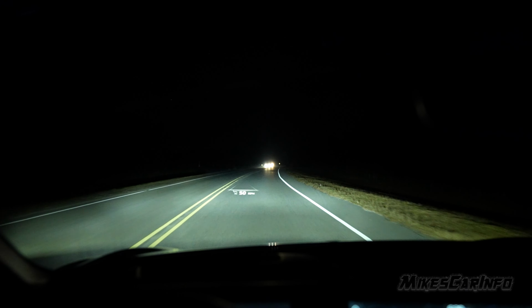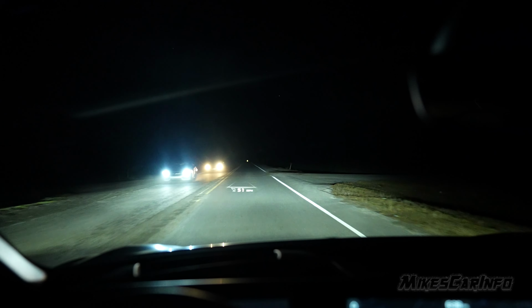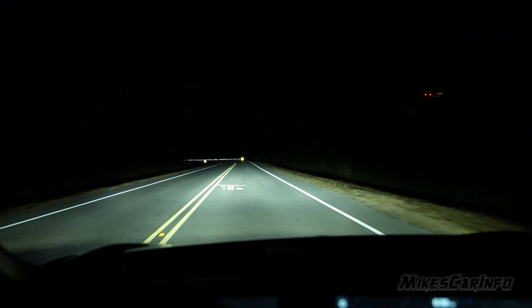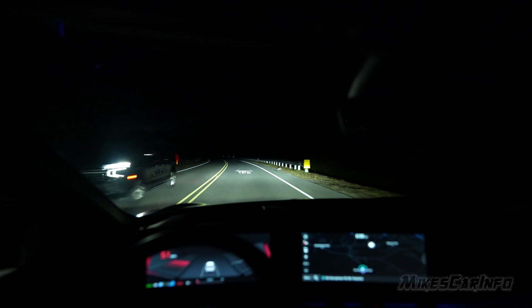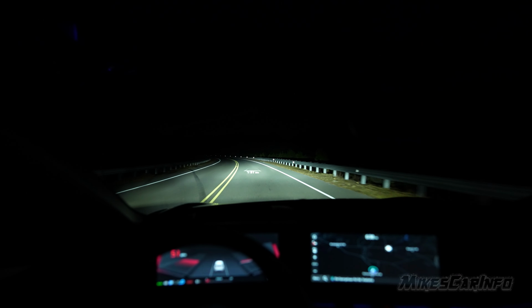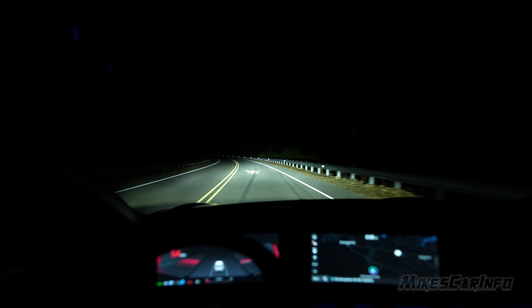You do have to consider this is an electric vehicle, so I guess the brightness is a little bit cut back, possibly for preserving battery or whatever, but they are definitely good headlights. They're not bad. They're in the higher end of the low end, I guess you can say. But yeah, I would be satisfied with these headlights, no problem.